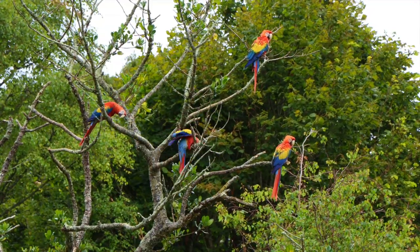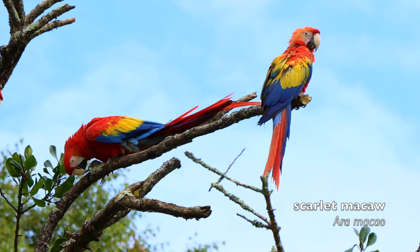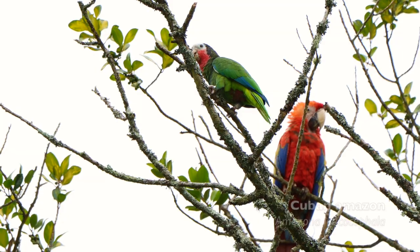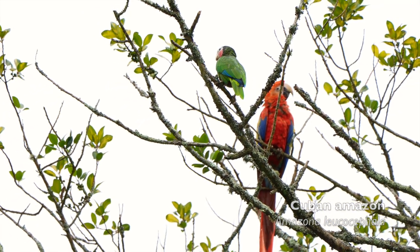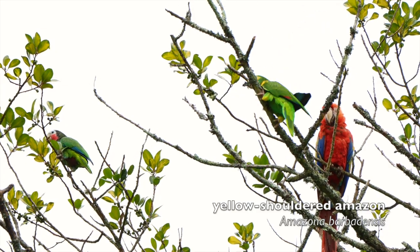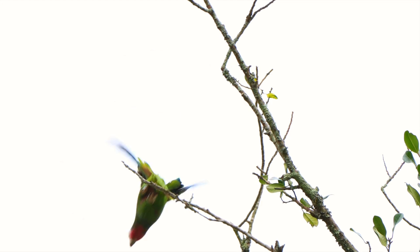Things were very different in the summer of 2020. Not only the scarlet macaws were the main characters, but the whole show has changed. Instead of performing on command for an hour or so, the birds are free to do what they please for many hours a day. Amazon parrots are part of the show now.